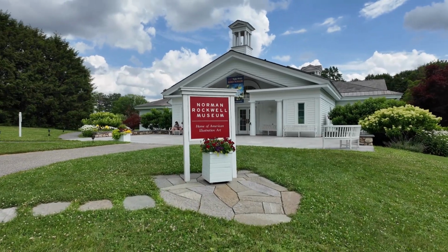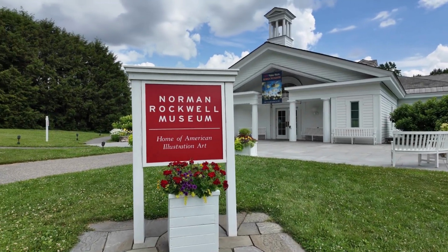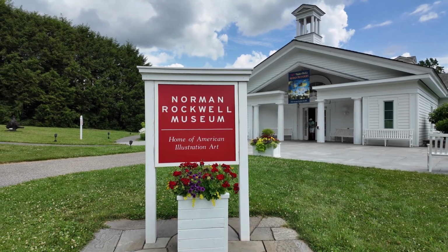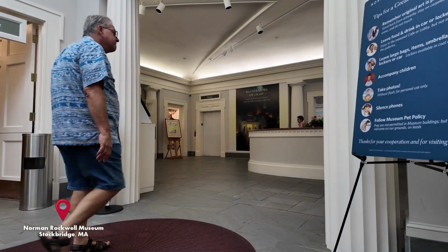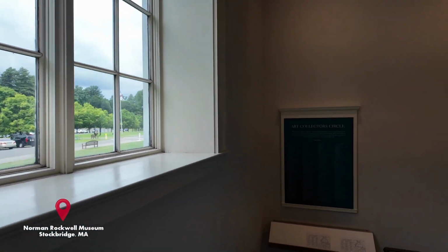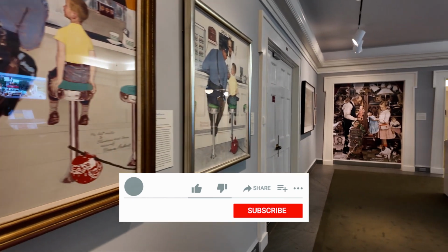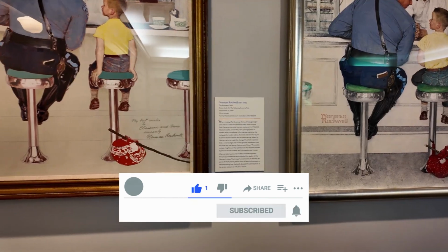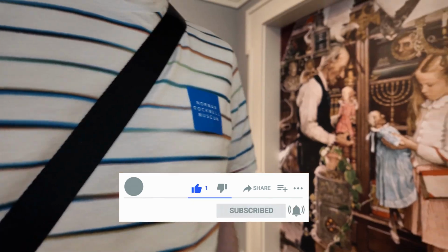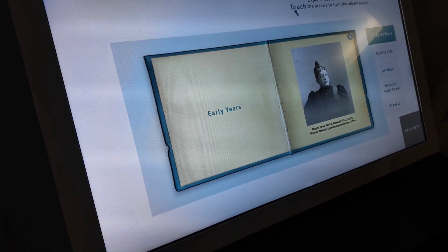Welcome to the Norman Rockwell Museum in Stockbridge, Massachusetts, a gallery dedicated to the art of, well, arguably America's most famous illustrator. Start downstairs. Downstairs you've got a whole gallery dedicated to his life story. There are some interactive screens that can show you some photo albums.